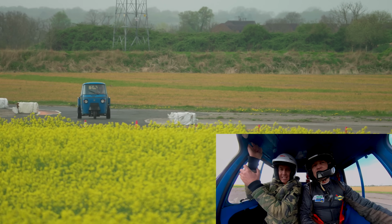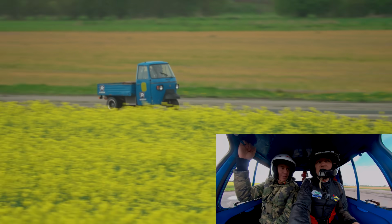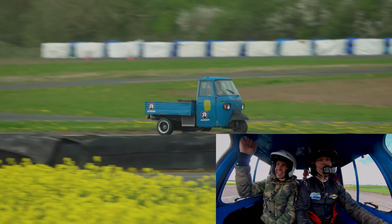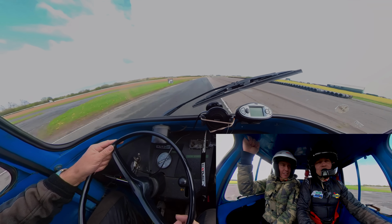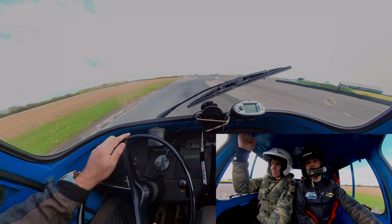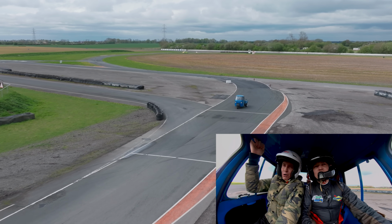It might be faster in this than the Audi. You reckon you can go flat out through there? I can't see that. Something like that, yeah. You said you don't have to lift. I think I might lose this one today. That's a good brace position. Do we do one more? Yeah, well, why not? Yeah.